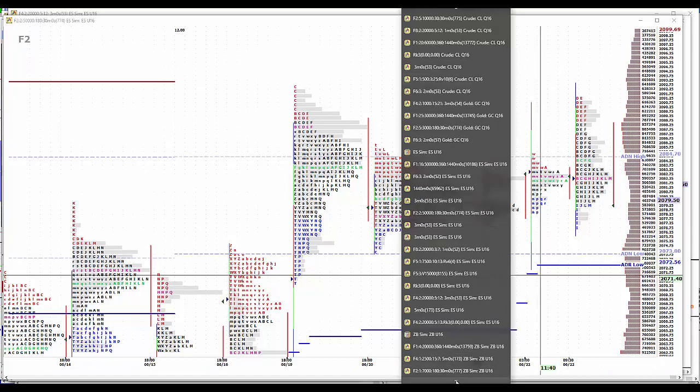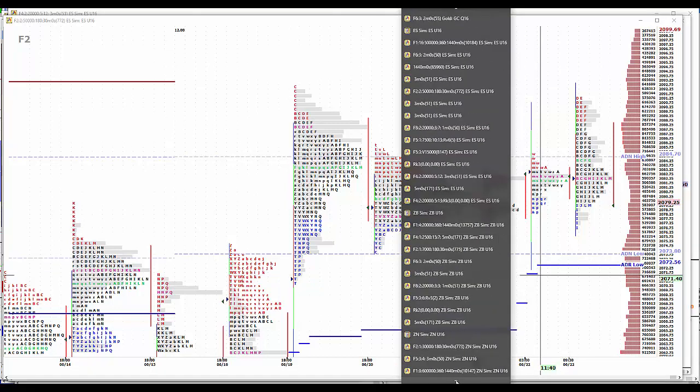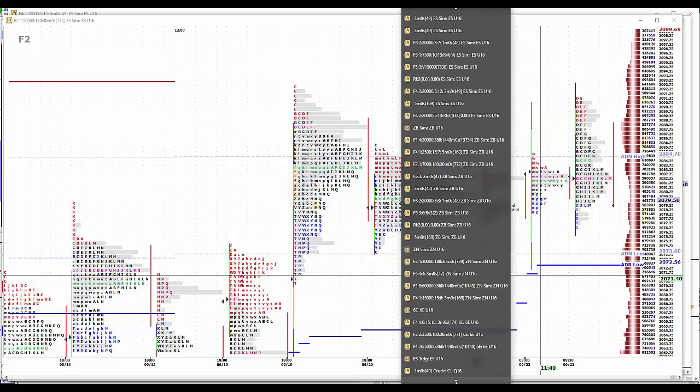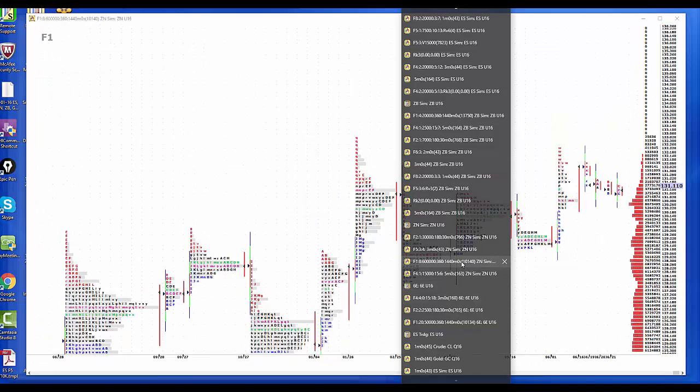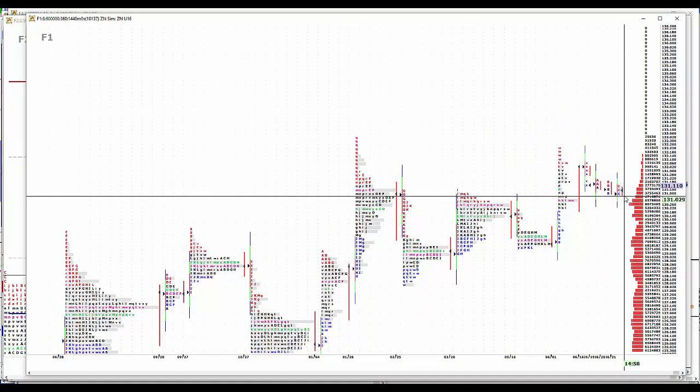Looking at the treasuries, we feel bad 5-year, good 7-year, bad 10-year, good 30-year auction. That's the way that it works. We came in today really favoring the long side of the market. We have an inside day.